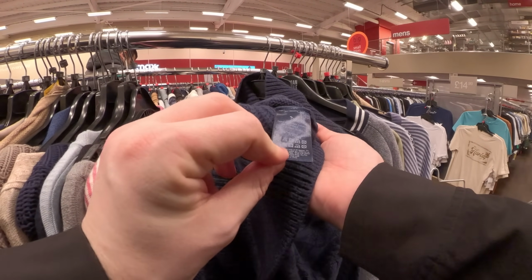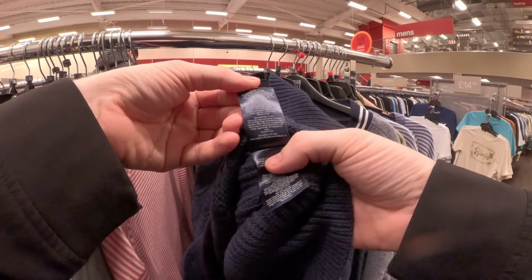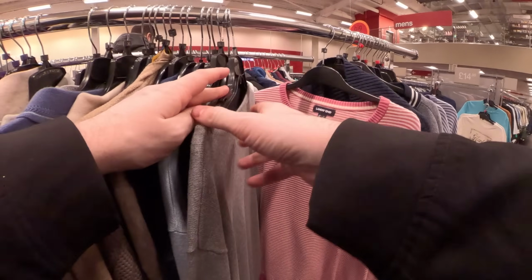This was a Crew Clothing. That can be a really good brand, but the margins on this one just weren't good enough, so we just moved on there.